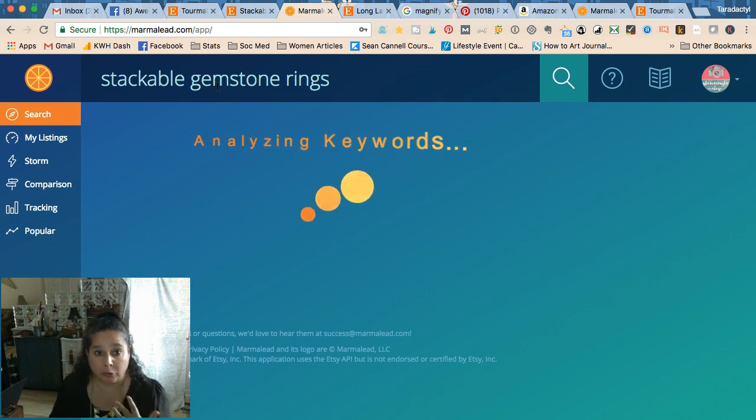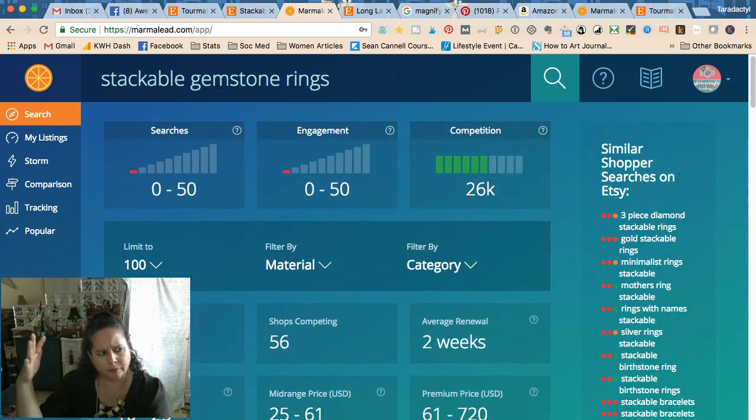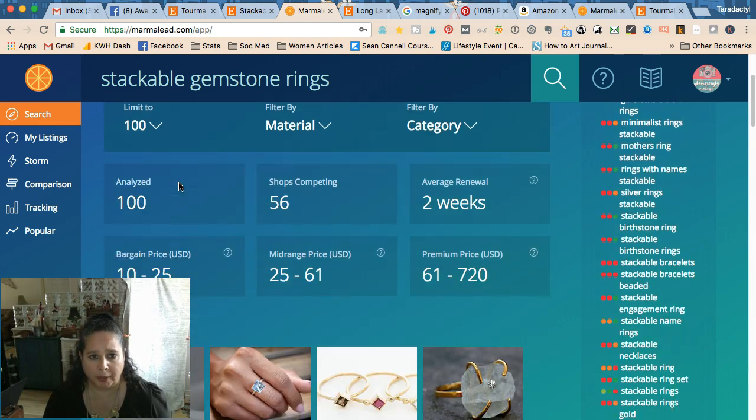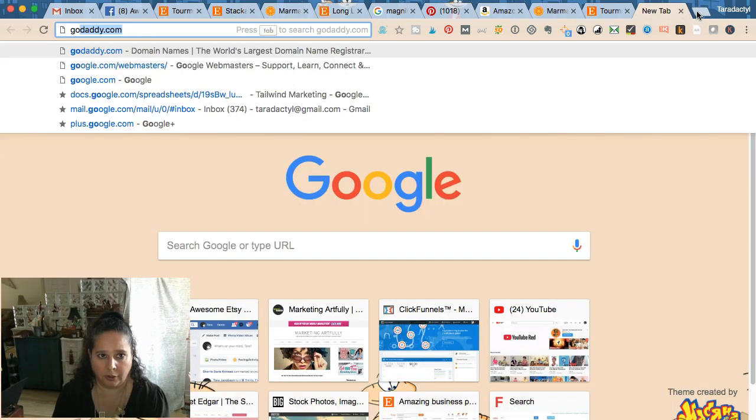We could do stackable tourmaline rings, but our search volume and our competition sometimes get so low that it just becomes weird. Okay, so stackable gemstone rings, there's a lot of competition. There aren't that many searches per month, which is fine. When you're getting down into these super competitive words, you're going to find searches that have 0 to 50. We know that, so stackable gemstone rings.